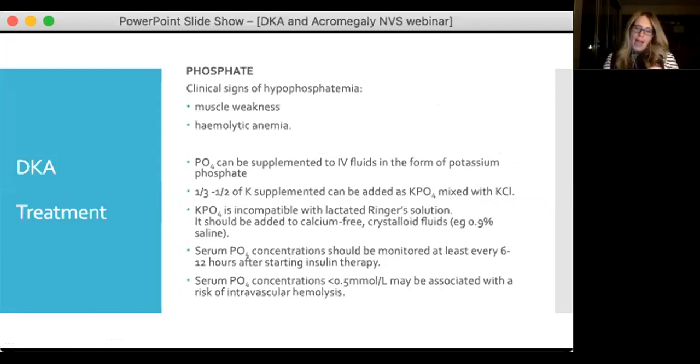The other parameter to have on your radar is phosphate. During treatment, phosphate is driven into cells, and that causes an intravascular hypophosphatemia. The main clinical signs that it's developing are muscle weakness and a hemolytic anemia. Phosphate can be supplemented in IV fluids, normally in the form of potassium phosphate. For example, a protocol that we'll often use is that a third to a half of your potassium supplementation can be added as a potassium phosphate solution, and the rest as a potassium chloride solution. It's really important to remember that potassium phosphate is incompatible with something like Hartmann's, so it needs to be in a calcium-free crystalloid fluid. You need to put that into 0.9% saline.